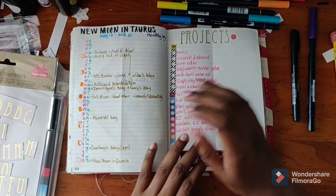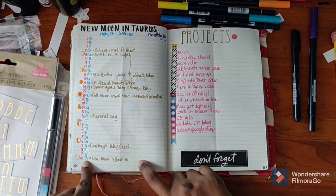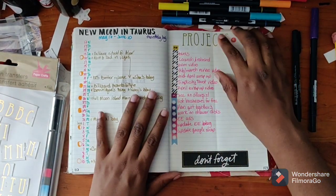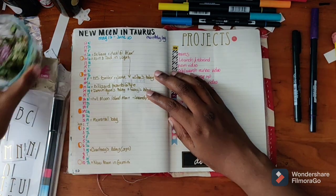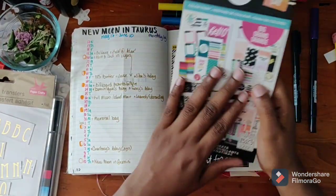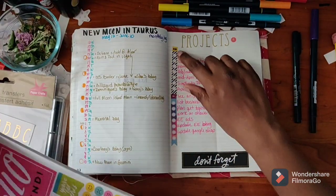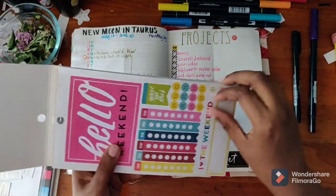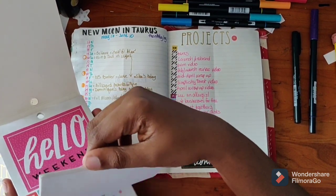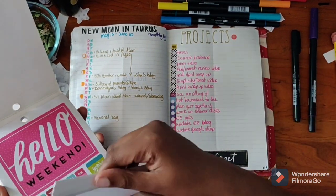Now, Memorial Day coming up, my niece's birthday, and then the new moon or dark moon in Gemini for next month. My projects list I did a little bit different. As I've been mentioning all year, I have been trying to use stickers, my Create 365 stickers. I pulled some of these from another page, but they don't quite match up spacing wise with the grid I have here.